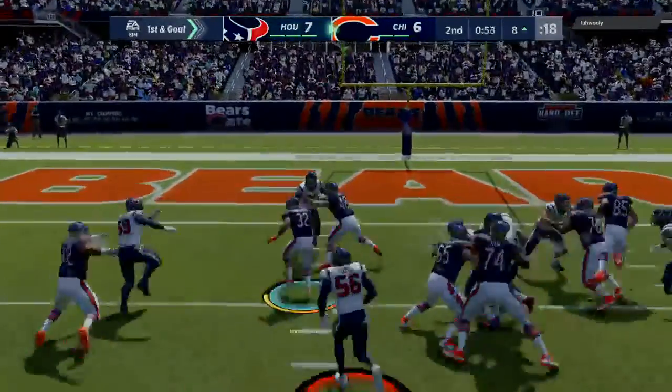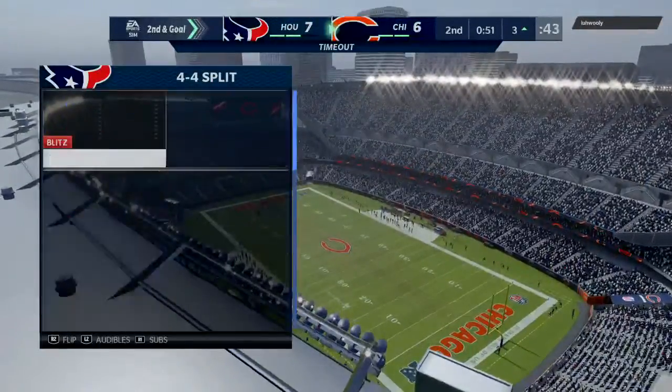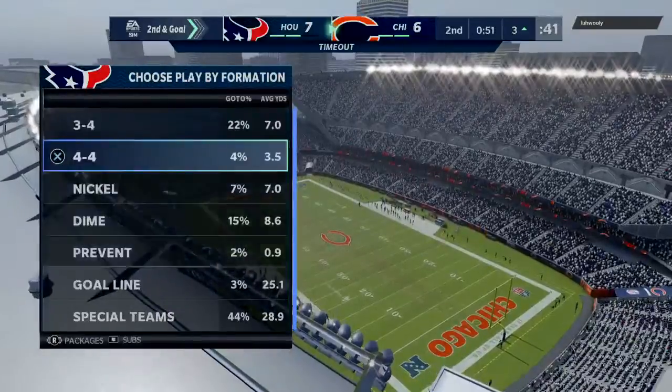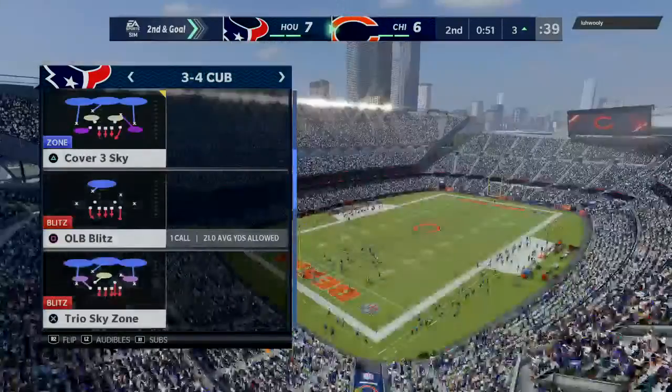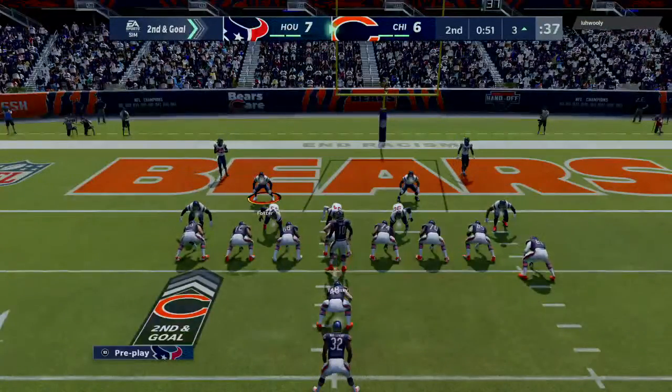They'll run with Montgomery. And a little bit of space there. Takes it inside the 5 to the 3. Now the Texans will burn the first of their timeouts as they get the stoppage with a little over 50 seconds to go in the first half.